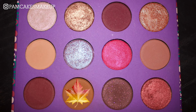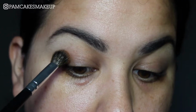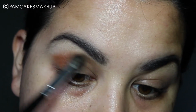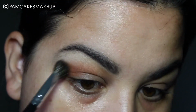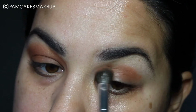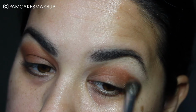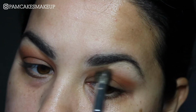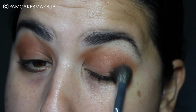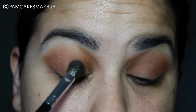Okay, so I've already primed my eyelids, except for this time I did not set them. I wanted to go in with Sea Stars today, and I thought that maybe if I didn't set it with translucent powder, it would be a little bit more true to color, but it wasn't the case. I tried as many things as I could with this palette, but as you could see, it's still just not that color that you see in the pan. So obviously I put this color all over the crease, and I did buff it into the eyelid as well.